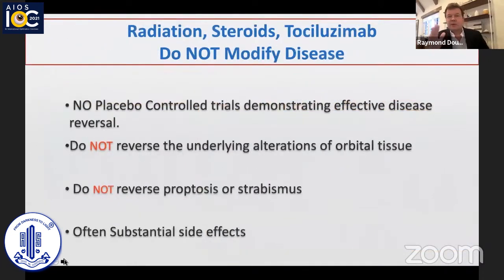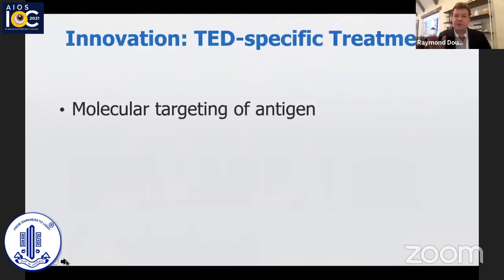One of the things we've learned is that with the anti-inflammatory processes, and maybe we're just not picking the right timing, et cetera, there have been no placebo-controlled trials demonstrating an effect of these agents in reversing the underlying alterations of the orbital tissue, such as proptosis and strabismus. We did a huge meta-analysis of steroids and found that the placebo-controlled trials, all under the GO-QOL guise, showed less than 2 millimeters, usually about a 0.7 millimeter reduction of proptosis, with substantial side effects. So we do a very good job with the inflammatory process, but not so much with the long-term process.